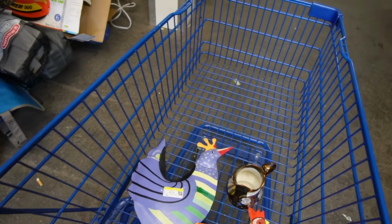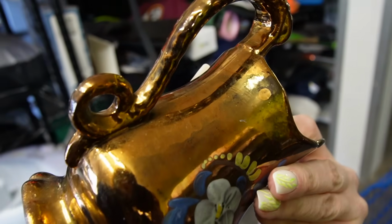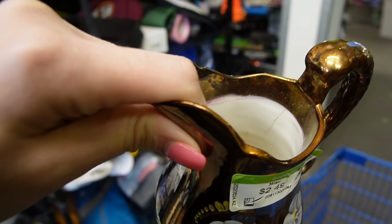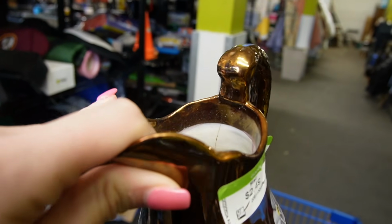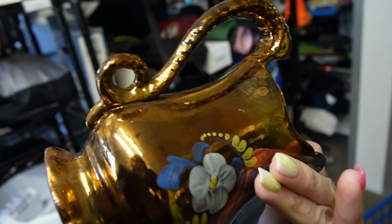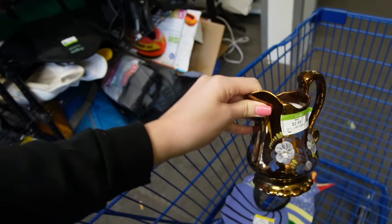Nothing for us. Ooh, I just noticed, is that a crack? Oh, I think it is. I think I missed a crack. Huh, I guess we're going to be putting that back. Oh, what a bummer. Look, you can see it from the inside. I missed it from the outside. That's a shame. That's really cool.